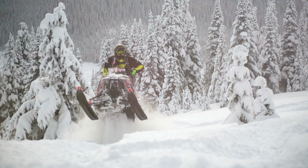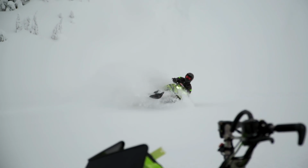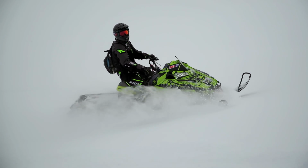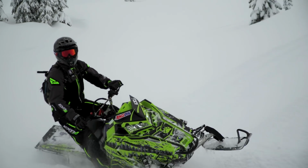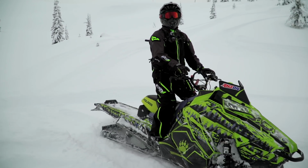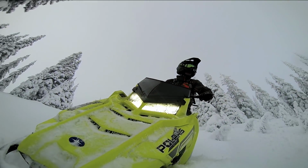We start off by telling them it's amazing, it's awesome, it's all that, but the biggest pitch is that you are not traveling every day from the mountain to the mountain. Once you're at the lodge, you literally walk out the door, you're on your snowmobile, and you're riding immediately in the mountains. There's no trucks, no trailers, no gas stations, no having to find a restaurant.